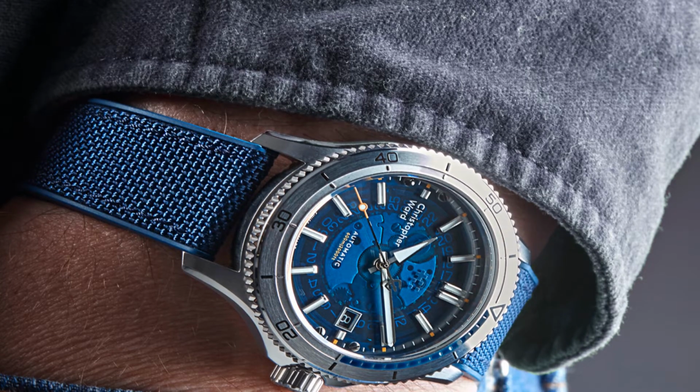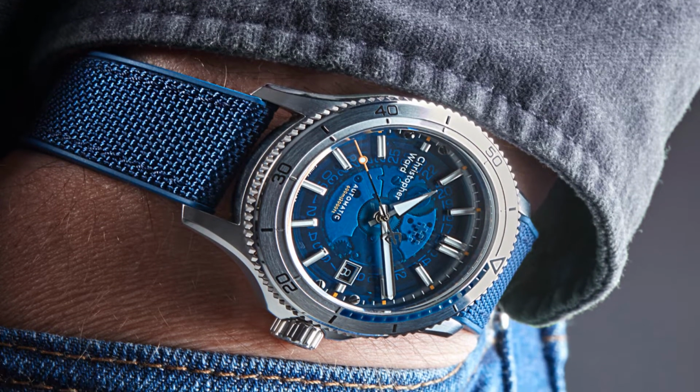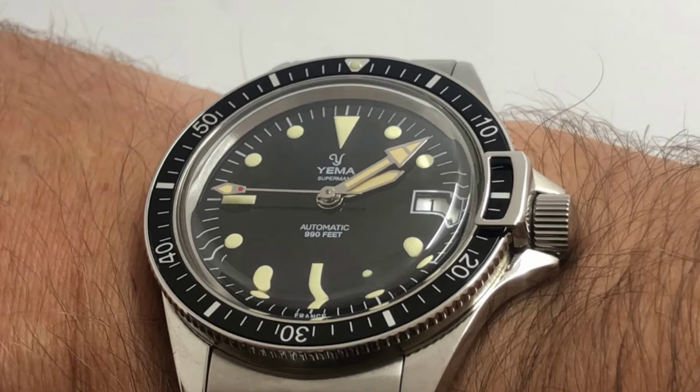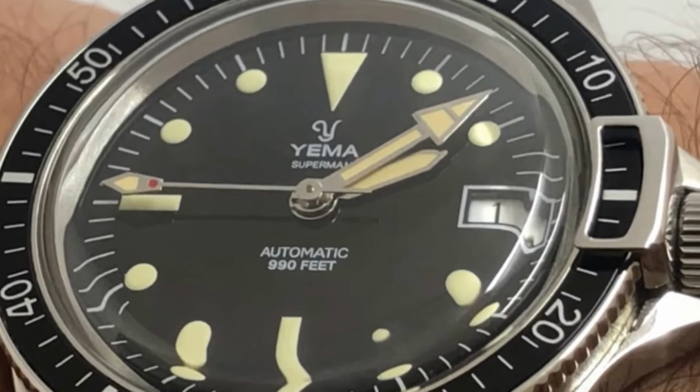For the dive watch section, I have allocated $1,500 just because I think $1,000 isn't quite enough. That extra $500 will help out quite a bit. The watches that I've chosen for this category are the Christopher Ward C60 Sapphire, and that could be the blue or their brand new black one, whatever you choose. That comes in at $1,030. The next watch that I chose is the Yema Superman. This comes in at $1,471.